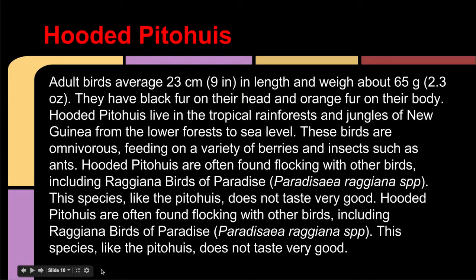The hooded pitohui are often found flocking with other birds, including the Raggiana bird of paradise. These species, like the pitohui, do not taste very good.